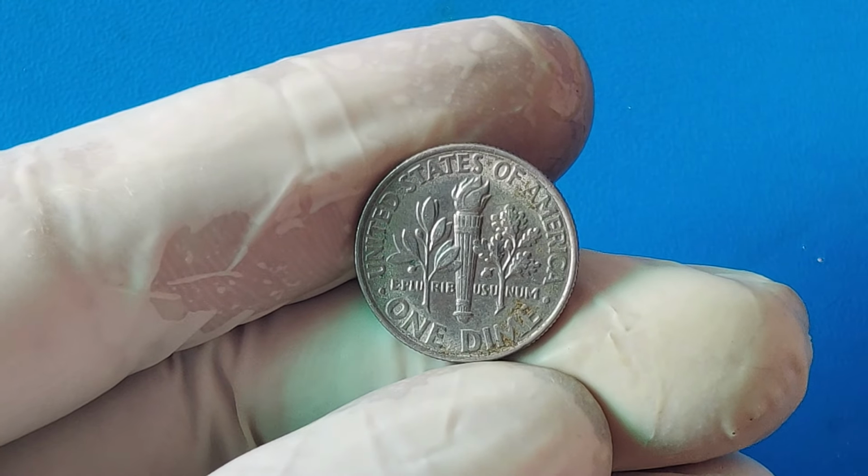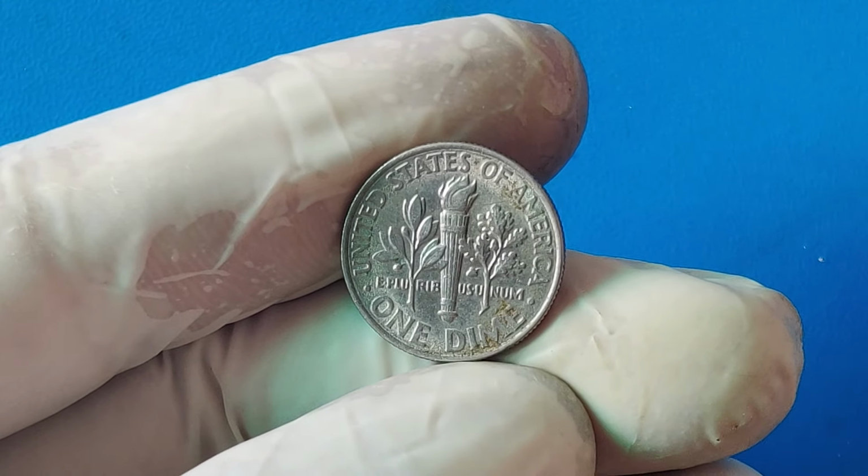But if you do find a significant mint error, you could be sitting on a gold mine.